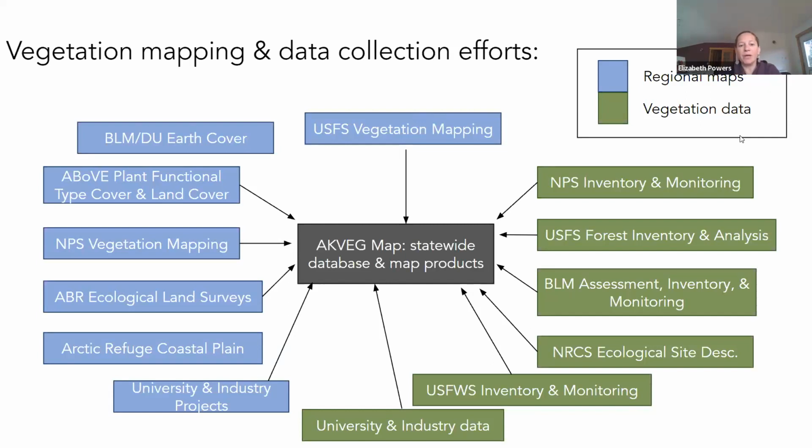So currently there are multiple state and federal agencies, as well as private corporations and academic organizations that are working to actively collect and manage vegetation resource information. This diagram shows examples of mapping efforts throughout the state. Those are the blue boxes on the left that represent inventory vegetation mapping.